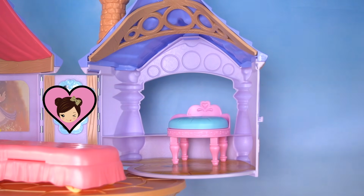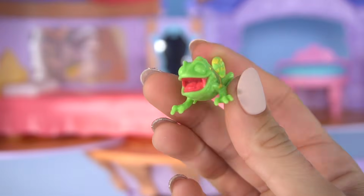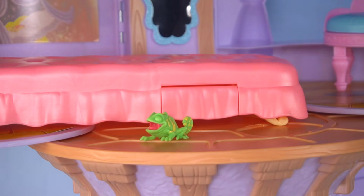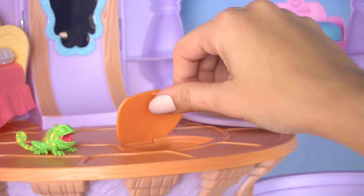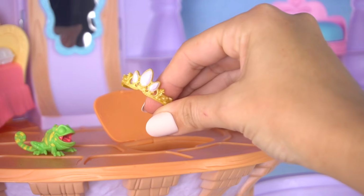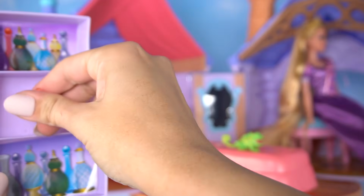What's that noise? Oh, we have Pascal hiding under her bed. Aww. What's that, Pascal? We have a hidden compartment here. In here? Ooh, we have a crown hiding here in this super secret compartment. We also have this little bookshelf for her bedroom with these little bottles.